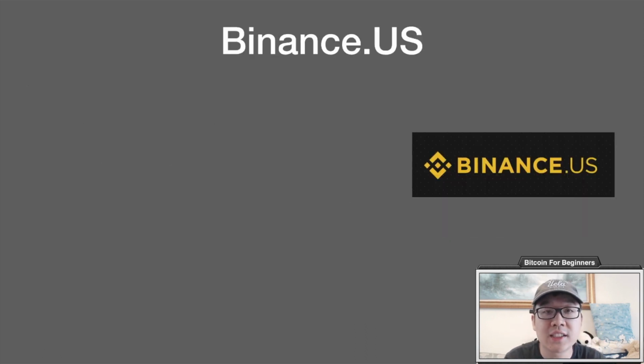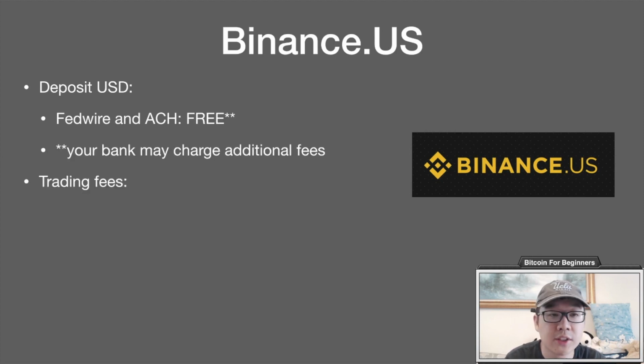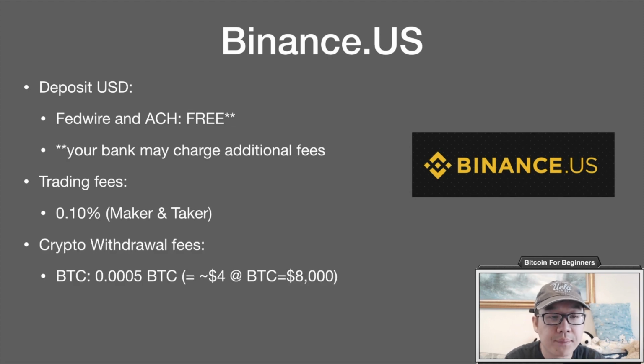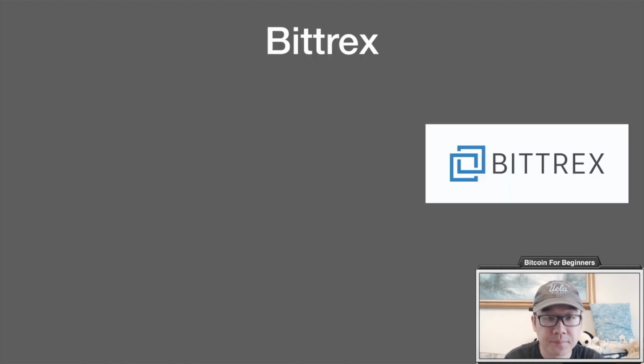Moving on to Binance US, a new exchange. Deposit is free like the other ones. Your bank may charge additional fees. Trading fees, 0.1% on maker and taker. Withdrawal fees, different amounts: $4 for Bitcoin, $1.70 for Ethereum, and 5 cents for Litecoin.